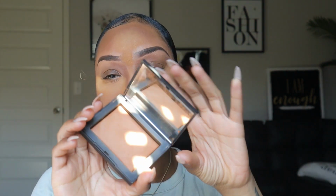But anyways, you guys, we are gonna go in with the NARS Impressed setting powder. Y'all know I've been using the setting powder for my entire face because this is more of my foundation shade, so I like to use it and dust off any of the loose powder that I have and make sure everything is blending together and very seamless.